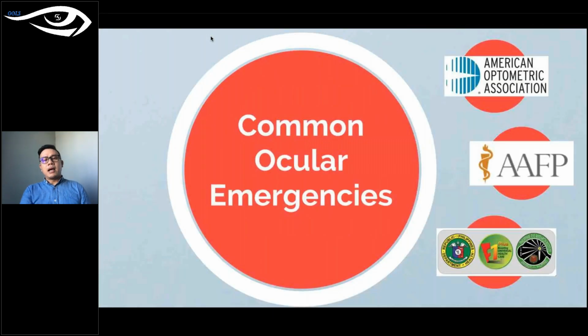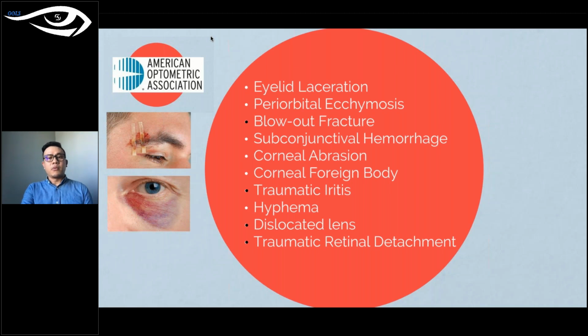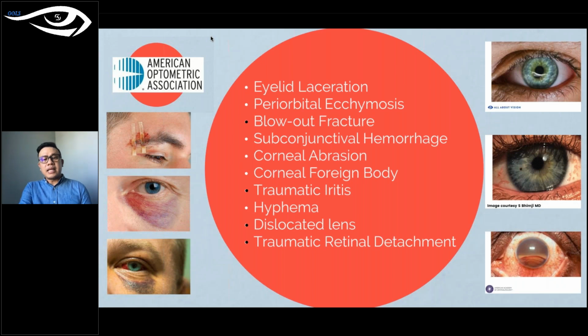Now, let's go through it. The common ocular emergencies. According to the American Optometric Association, they listed the following: eyelid laceration as part of the ocular emergencies. We also have the periorbital ecchymosis. We have the blowout fracture. We have the subconjunctival hemorrhage, the corneal abrasion, the corneal foreign body, traumatic iritis, hyphema, dislocated lens, and traumatic retinal detachment.